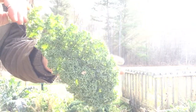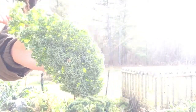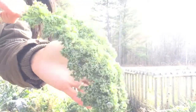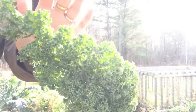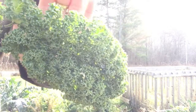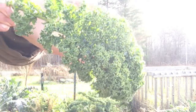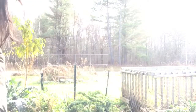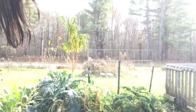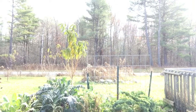But look at that kale. Beautiful. But this is new growth. Like I said, I've been harvesting off this, and you can tell that this is new growth because there's no spots or holes missing, or this hasn't been eaten or anything. So, but look at that. And then there's also another kind over here.